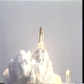Space Shuttle 5, the first operational flight. 2 commercial communications satellites were hauled into orbit, one for Satellite Business Systems and one for Telesat of Canada. Their deployment was a complete success.